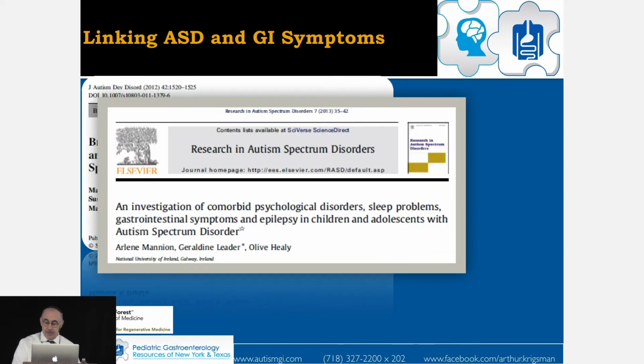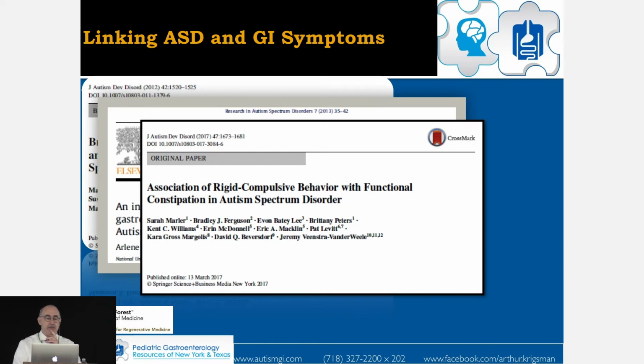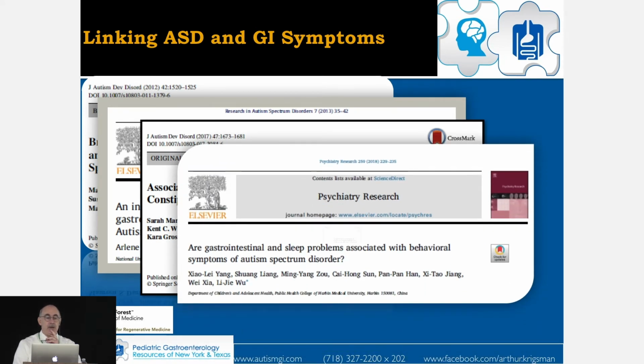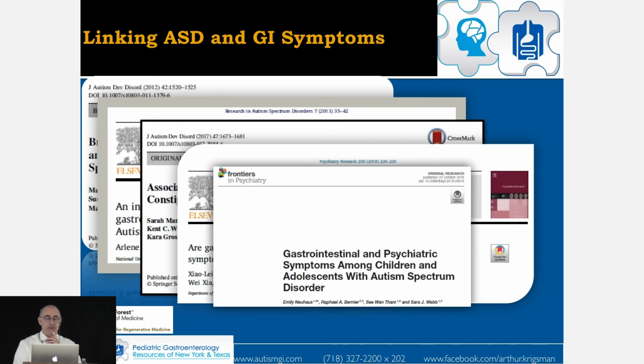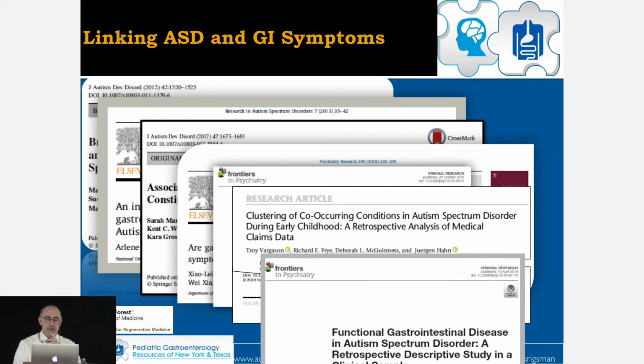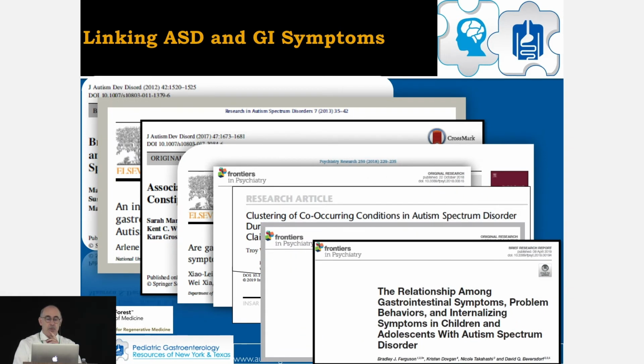We're running low on time, so I will make this brief. But this is a slide of numerous studies that have been published over the past number of years that link autism and GI symptoms, and of course, those you've heard all about. These are linking autism with GI symptoms.